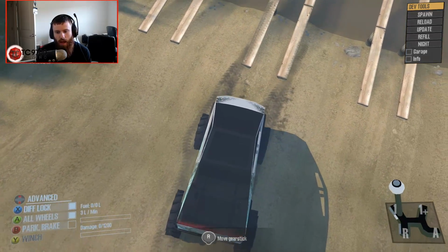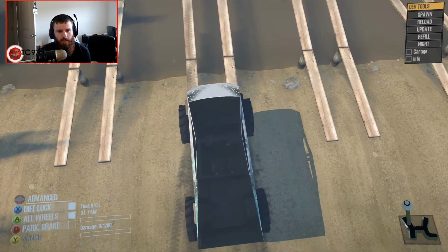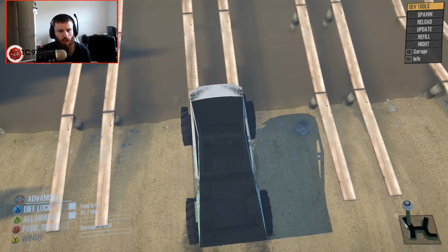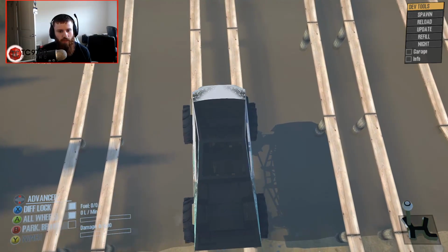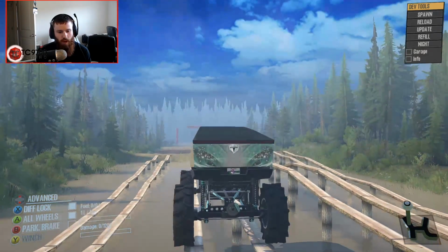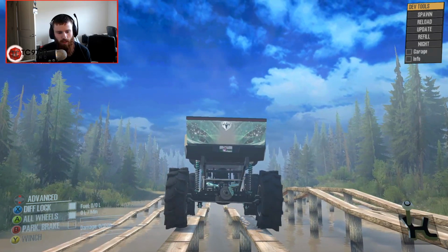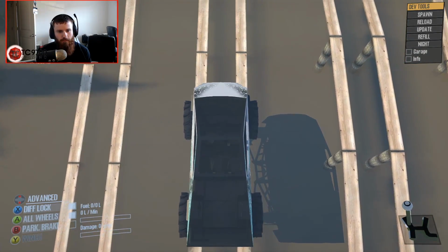All right, I'll prove to you guys how careful I'm going to be. I'm going to do this in low 1. We're going to do the whole bridge in low 1. And if we still slip off, then I will take full responsibility for that. That is 100% on me if we slip off. But look how little of the tire is actually on the bridge.